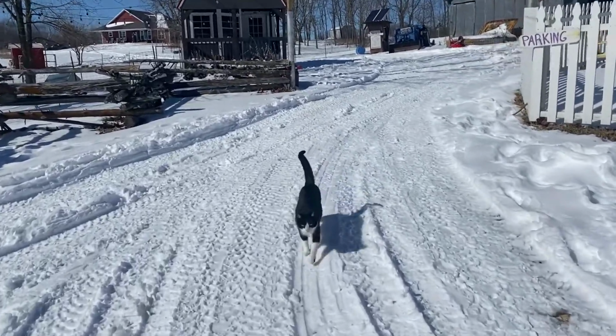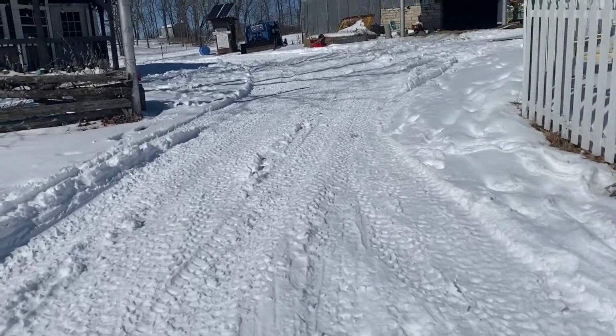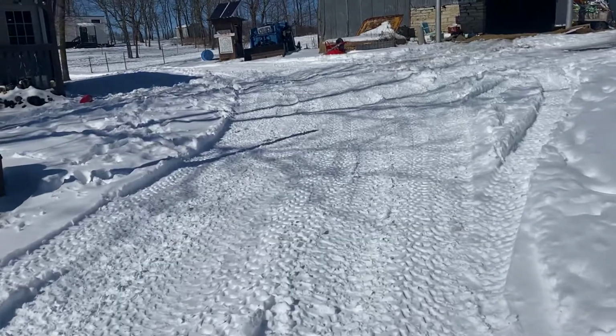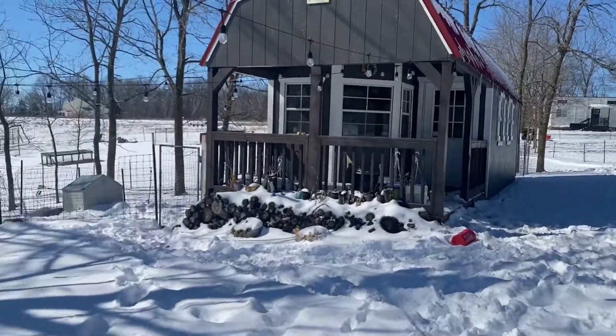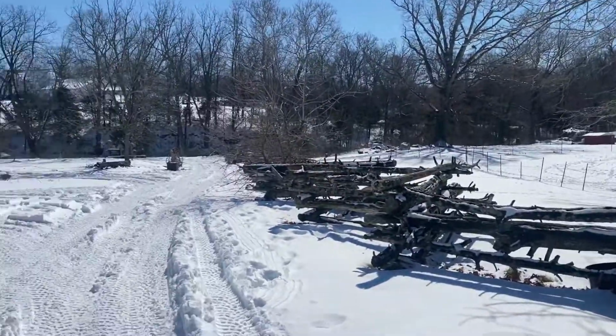Well, it happened. We got somewhere between 6 and 12 inches of snow. Who knows? It blew everywhere. I lean more towards 10, but it's hard to get an accurate measurement when you have snow drifts, and it melted a lot yesterday.